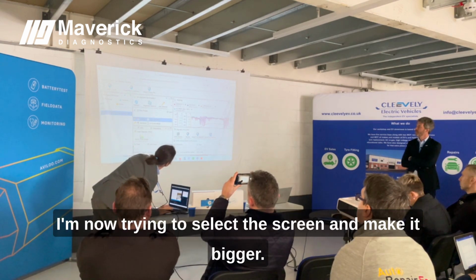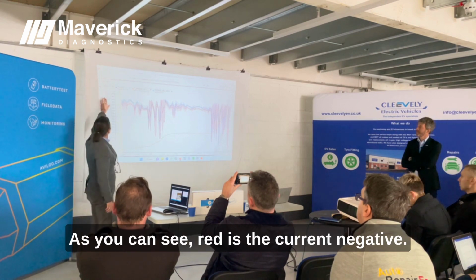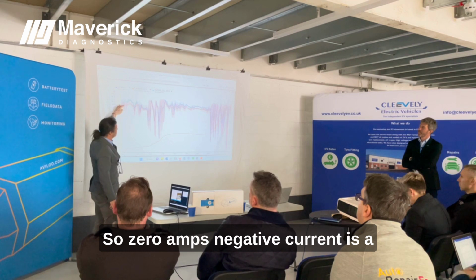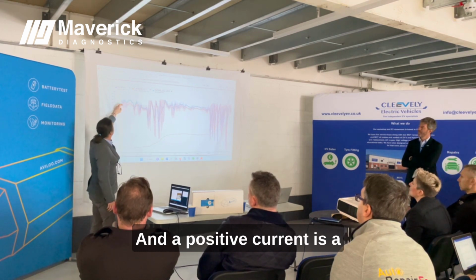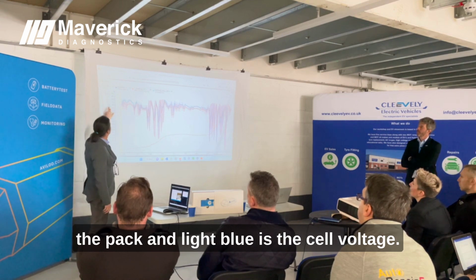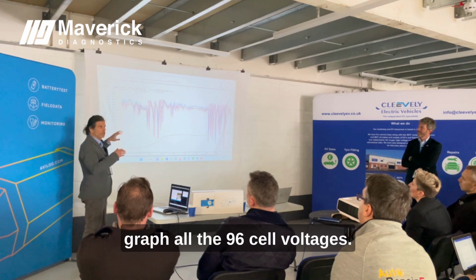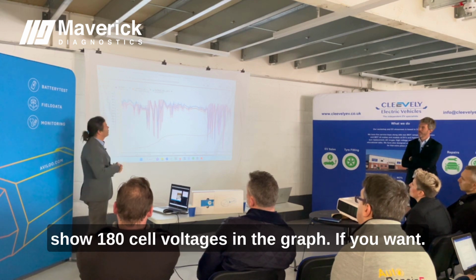I'm now trying to select the screen and make it bigger. As you can see, red is the current, this is the zero line, so zero amps. Negative current is a current draw out of the battery, so a consumption of the car. And a positive current is a recuperation or braking or charging, of course. Dark blue is the voltage of the pack, and light blue is the cell voltage. You can even show in the graph all the 96 cell voltages, or in the Porsche Taycan, you can show 180 cell voltages in the graph if you want.